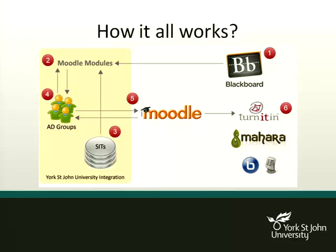So an individual wouldn't appear in Moodle till they log on for the first time, which people thought was going to be a hindrance until we pointed out that it's very easy to then find out which students have never logged on to Moodle, which they liked. So that was another selling point for them. So that's how Moodle interacts with our back-end university systems.